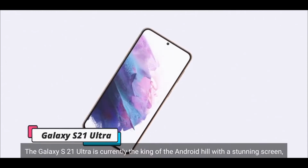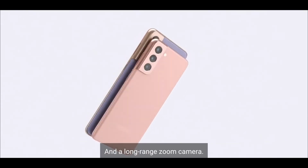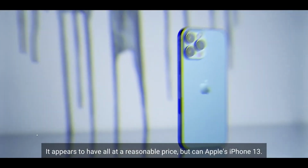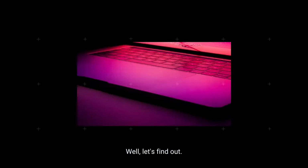The Galaxy S21 Ultra is currently the king of the Android hill, with a stunning screen, powerful performance, and a long-range zoom camera. It appears to have it all at a reasonable price. But can Apple's iPhone 13 Pro Max persuade Android's obsessives to switch sides? Well, let's find out.